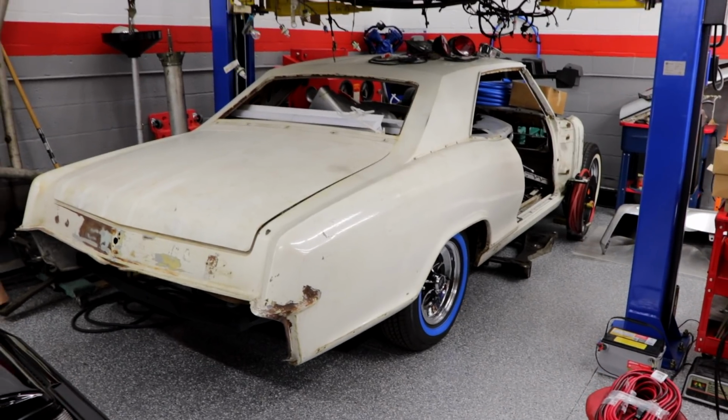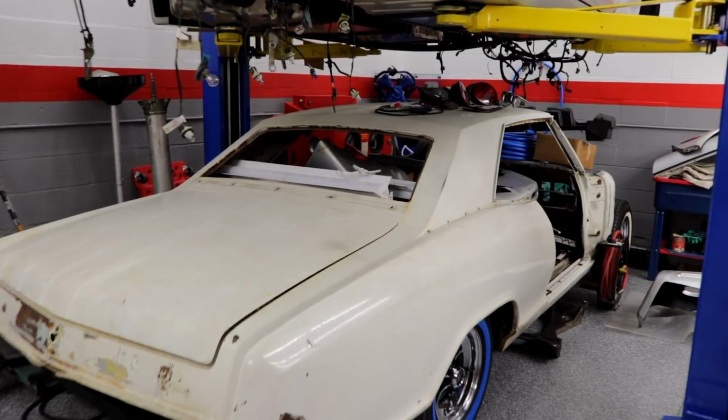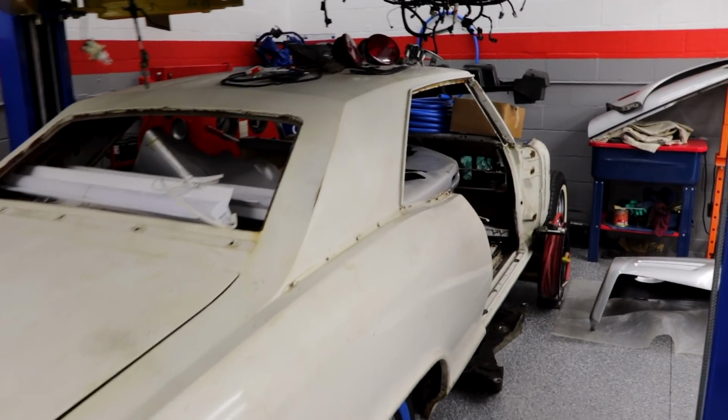I'll give you guys some future videos on this 1965 Buick Riviera. I will have a whole series on this car once we get back working on it at a later date.